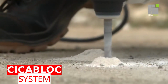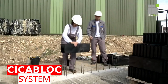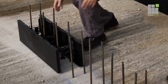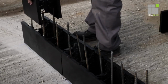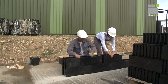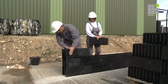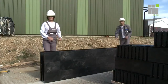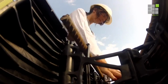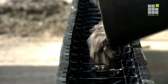SikaBlock is a lightweight, strong, practical, and environmentally friendly folding formwork block that weighs 2.5 kilograms. It is easy to use and more technical than traditional formwork blocks. It helps to save a lot of time, space, and money on the building site. It can be used for retaining walls, basements, elevator shafts, narrow pools, and external walls. You don't need any extra support or lifting equipment to use SikaBlock.